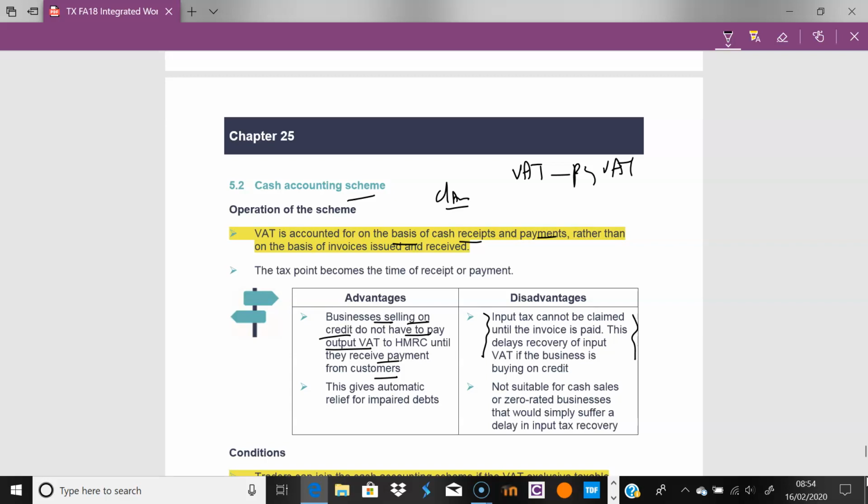Once upon a time, you would just send out an invoice. If you've bought something, you were sent an invoice before you paid it. You could claim the VAT back straight away, but now you are delayed. Input tax cannot be claimed.